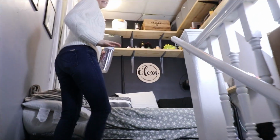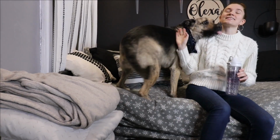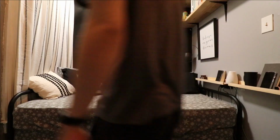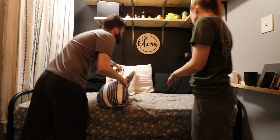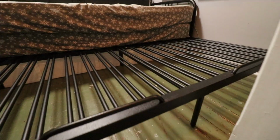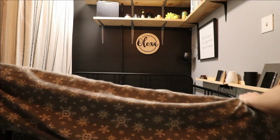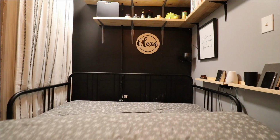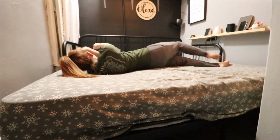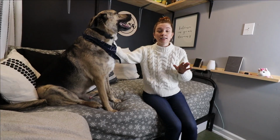So as you enter in here, it very much looks like this is just a couch. However, this is our day bed, and we sleep on this. You wanna hop up? Come here. Good boy. All right, sit. Good boy. So what we do is every night we pull this whole thing out when Thor's not laying on it. All of our bedding gets put on the bed. This twin mattress comes down, and we have a king size bed that we both have plenty of room on.